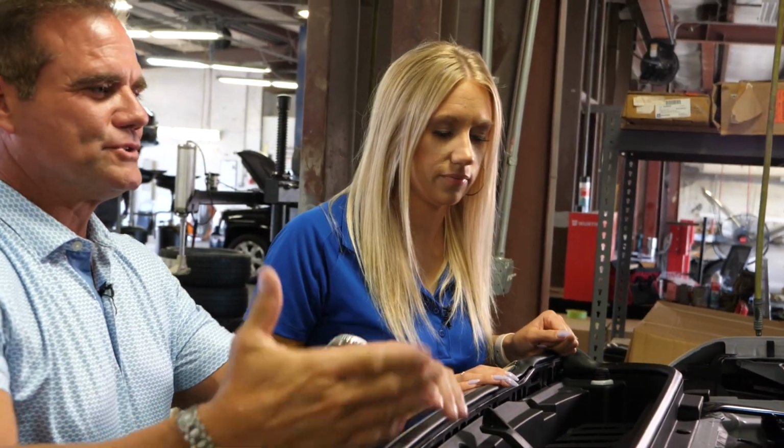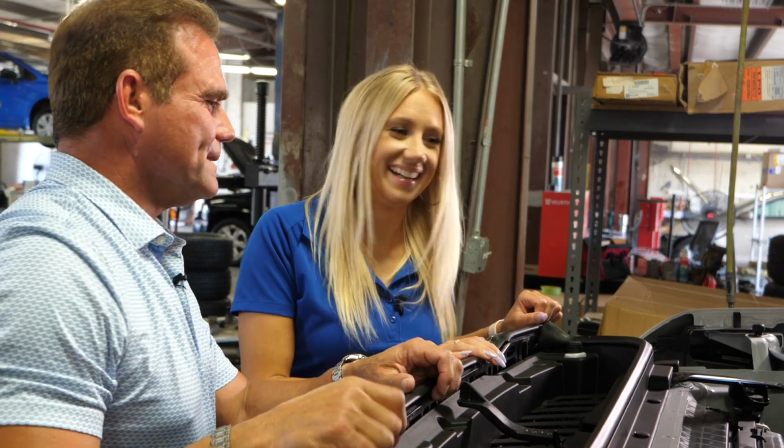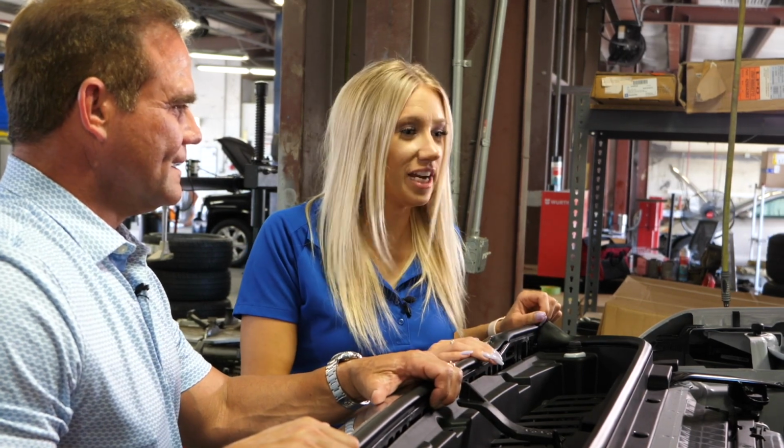All right, so now we have to check the fluids, correct? Yes. We'll check the coolant levels, we'll check the windshield washer fluid and the engine oil, and make sure that the oil level is correct. These levels look great.